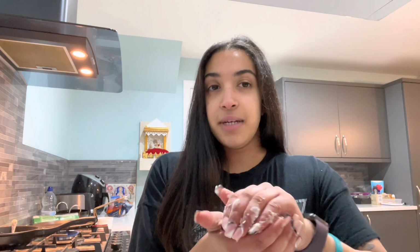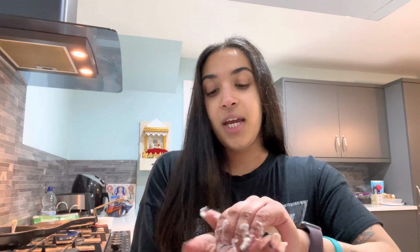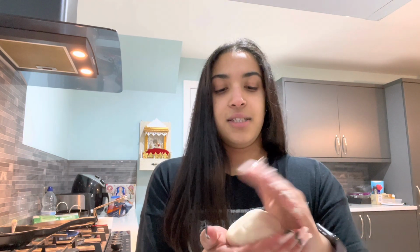So it was actually my husband, who is Venezuelan. He showed me and told me about this dish. He's so good at making these like perfectly. I'm still learning. Like, I am not that good at it yet.